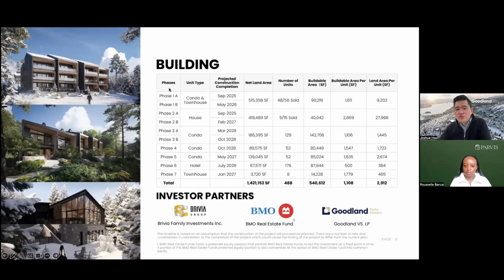Phase 1 and phase 2 are currently under construction, and we are building the one that is being sold. Infrastructure is all done. So 7 phases, there are some condo townhouses and all that. We're going to talk about the details later on. They have different completion dates.